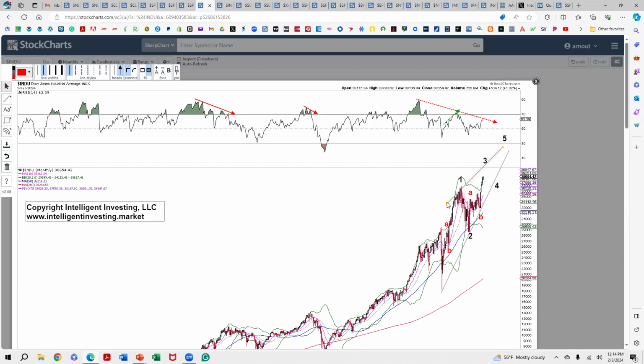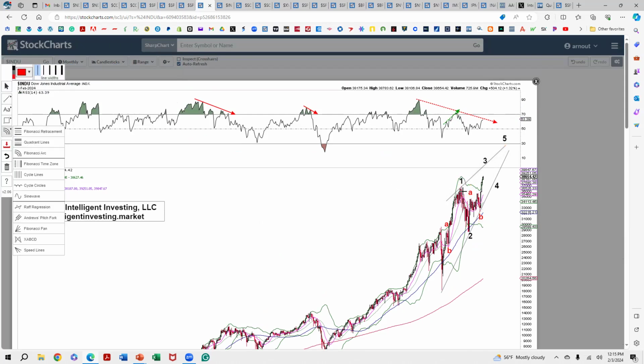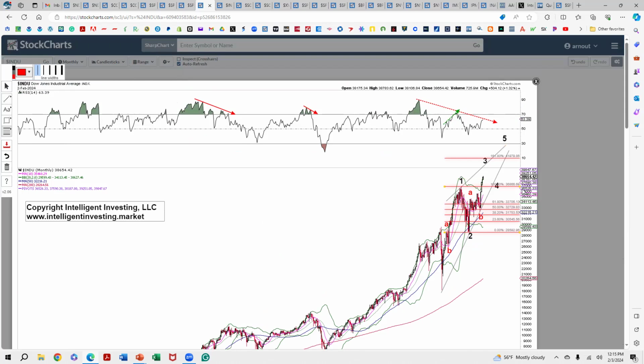Let me see. And again, how are we going to draw this upper line? I don't know. That's a little hard to know, right? What are the targets for that? That's always a little hard to know for the ending diagonal. So maybe we're going to go a little bit higher, right? 4 or 5. It is very possible. Ending diagonals are very tricky.